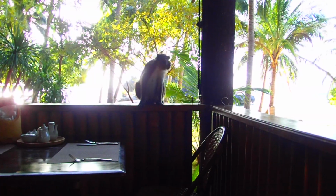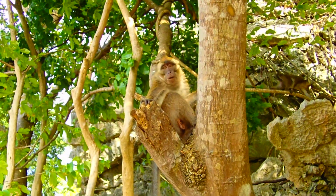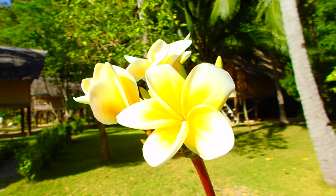We were warned of the monkeys before arriving and we noticed they like to hang around the dining area the most. I saw them steal a mango. So one of the monkeys was eating something out of a packet and decided to litter on the ground.